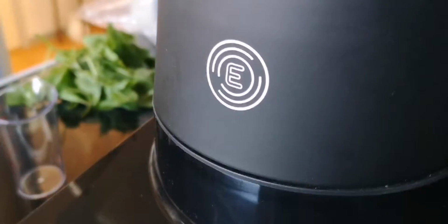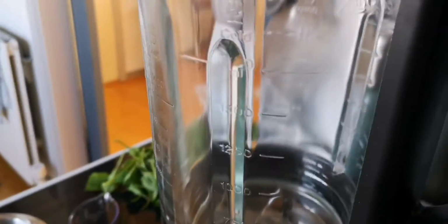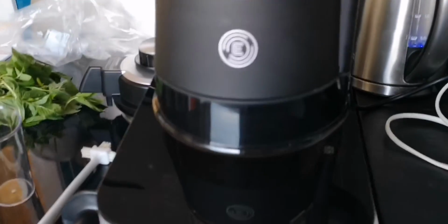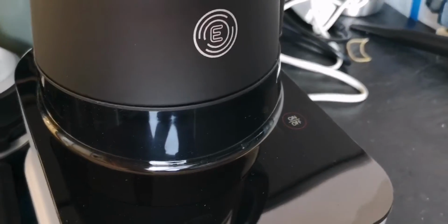Ladies and gentlemen, let me introduce to you the Froothie Evolve High Speed Blender. This is currently, I think it's safe to say, the most advanced high-tech high-speed blender on the planet. This machine is able to vacuum the air out of the jar before blending your smoothie. And this machine is able to steam vegetables and is able to actually boil and cook soups.